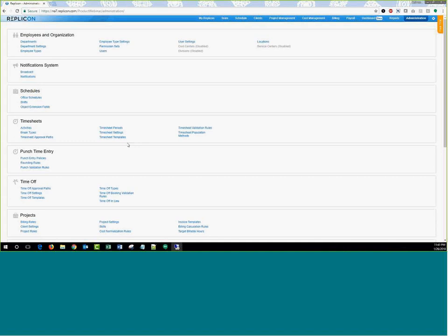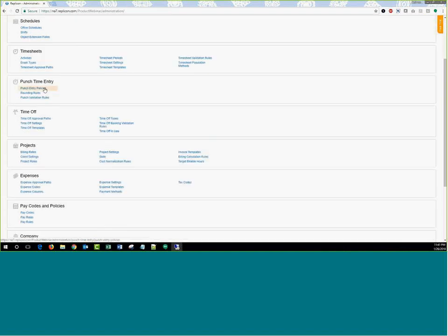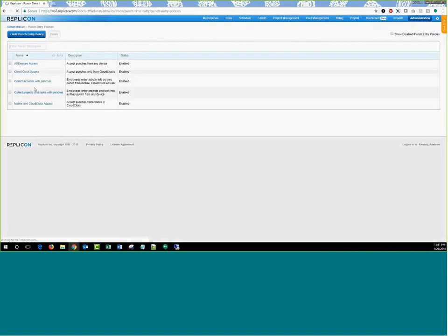So as an administrator in the system, the first and foremost thing that you can set up with regards to your cloud clock is basically the punch entry policies. Now, these are policies that define how you will be clocking in to the system, how your users will clock out, or what are the options that will be available to them while they clock in and clock out of the system. So click on the punch entry policy. This also defines if you want to limit the users to only have the cloud clock access, or you want to give them a choice to either do it from the cloud clock, or have them do it from all devices where they can log in from.